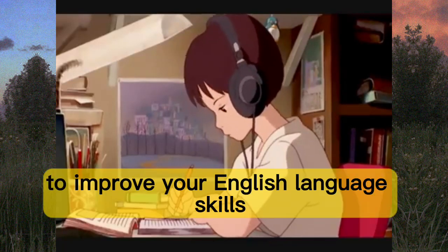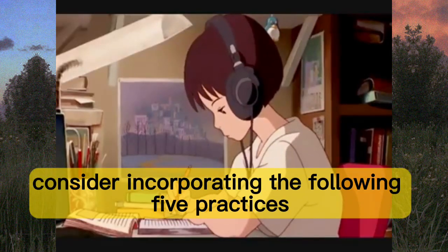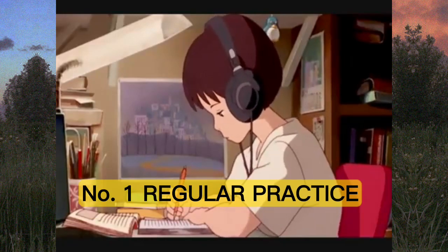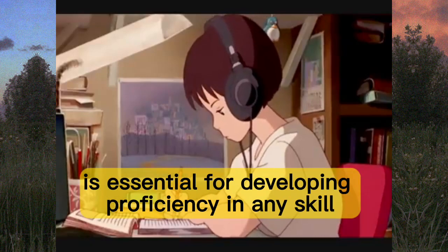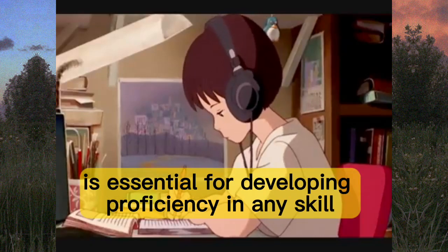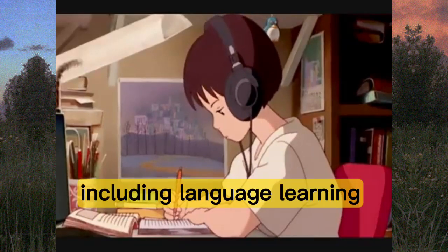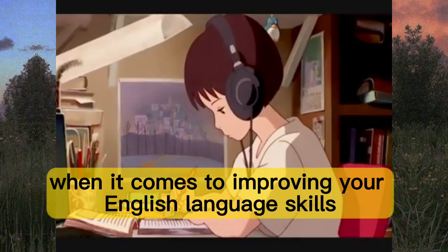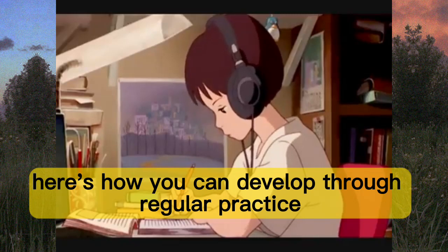To improve your English language skills, consider incorporating the following 5 practices into your routine. Number 1. Regular practice. Regular practice is essential for developing proficiency in any skill, including language learning. When it comes to improving your English language skills, here's how you can develop through regular practice.